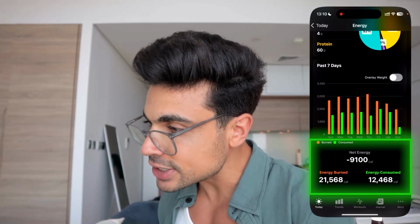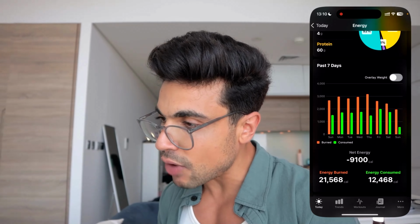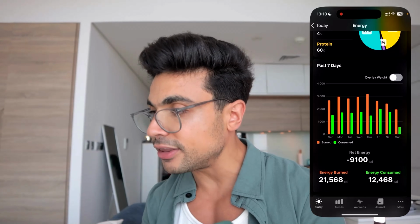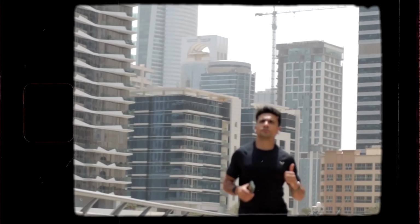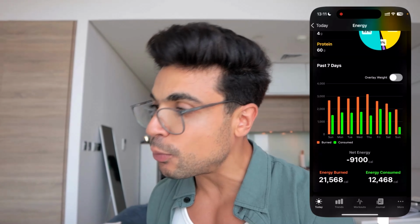So if you see, all my week has been 9,000 energy deficit. That's a bit exaggerated. I would say 5,000 or so. But you can see in a graph when are the days that you are overeating, when are the days that you're under exercising. So typically if you're cutting, this is the ideal case. If you're bulking, all the bars should be slightly the green above the reds. If you're maintaining, they have to be exactly at the same level. You can have an idea and overlook over the week what you are doing exactly, and that keeps you in check. That helps you break the plateaus.